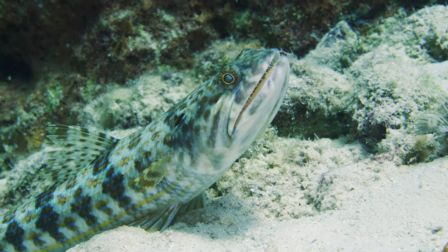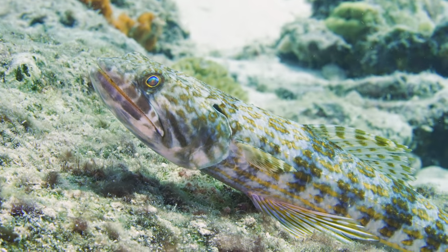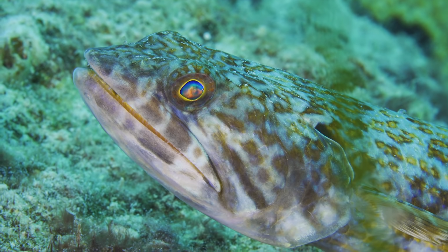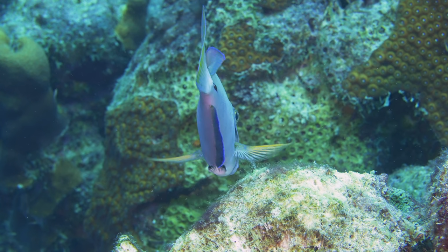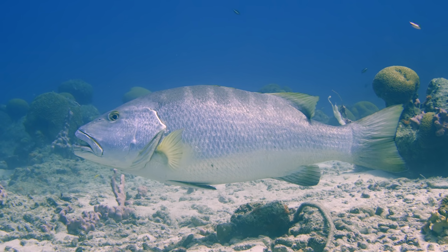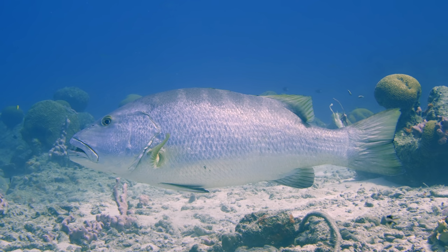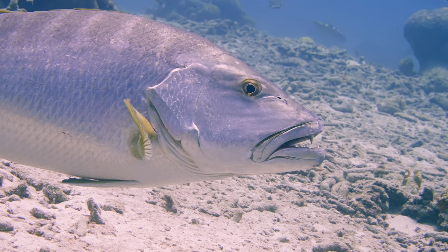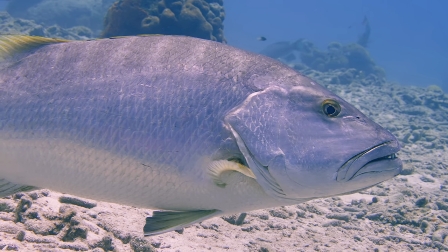A pair of sand divers. An ocean surgeonfish. Cubera snapper get cleaned at the Harbor Village entrance. Normally shy, this huge cubera snapper keeps a wary eye. Yet, it's something special smaller marine life rule.